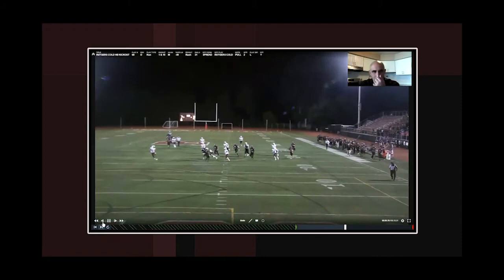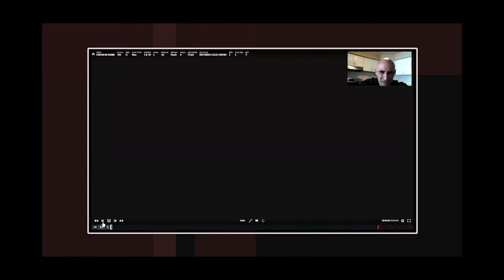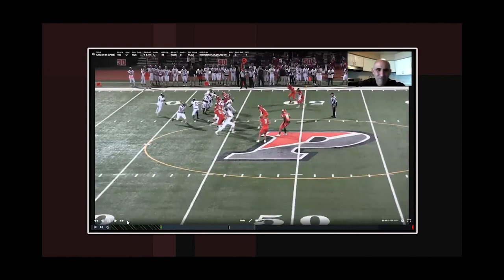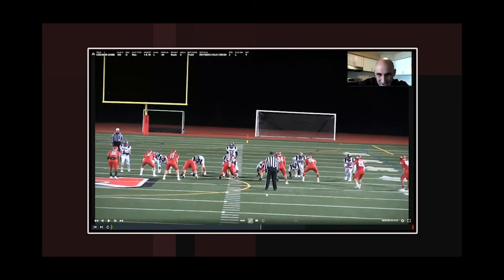I think this is another decent picture of a crush. Real good picture of crush on this one by the split end. Now we'll get to the end zone and get a better shot of it here. Again, not a favorable size matchup for us.